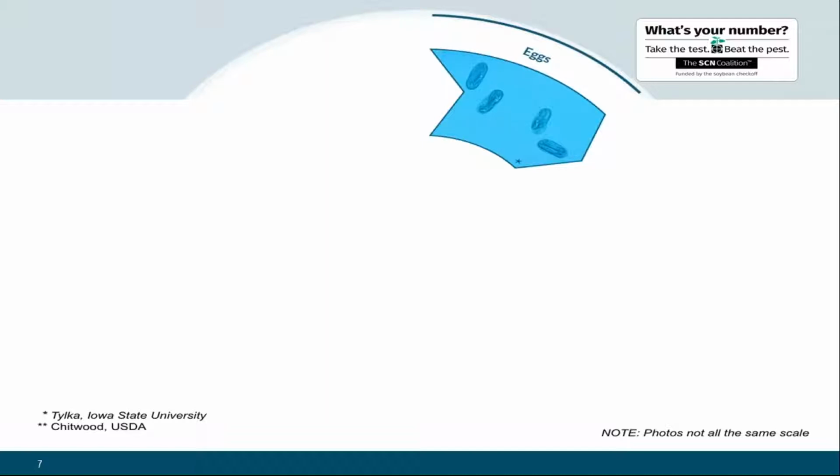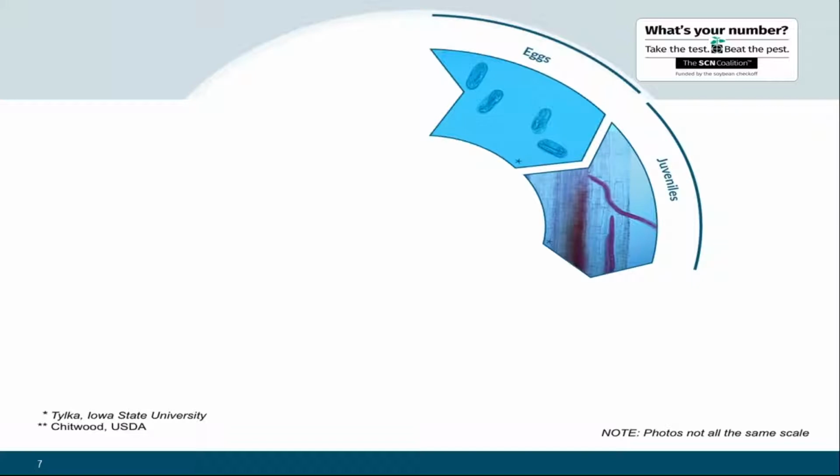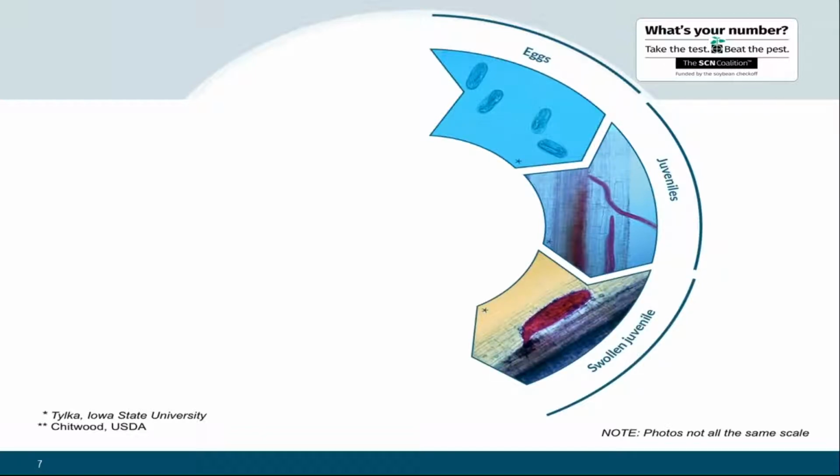Let's start in this slide with the life cycle, with the egg, which contains the juvenile worm. The juvenile worms, the second stage or J2, hatch from that egg, and they're attracted to the actively growing parts of the roots, which they eventually penetrate near the root tip. It is once inside that the nematode establishes a feeding site. It is this feeding site that allows the nematode to feed itself. At this point, it's no longer mobile. It starts to swell and will eventually reach the adult stage as a lemon-shaped female down the road.